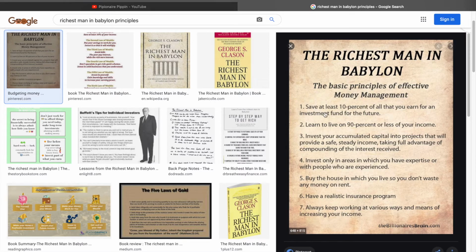So the first one is save at least 10% of all you earn for an investment fund for the future. So it's not always for an investment fund, maybe just to secure your financial stability, your mental stability, or even, I would say, to donate 10%. People call it tithing, and it's also in Sikhism where people donate 10% of what they earn just to help people out. And generally, when you give back to the universe and you help out, the universe helps return that favor because you're putting out the vibration of positivity and giving back and abundance. So that's what you get back because that's the vibration you're living at.